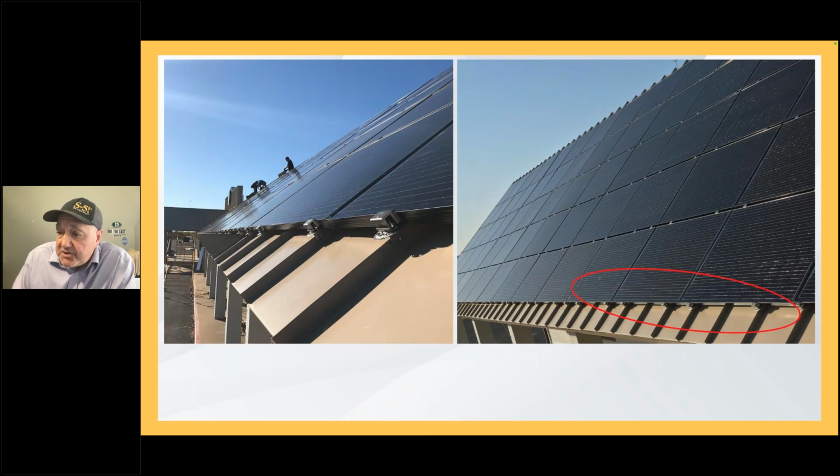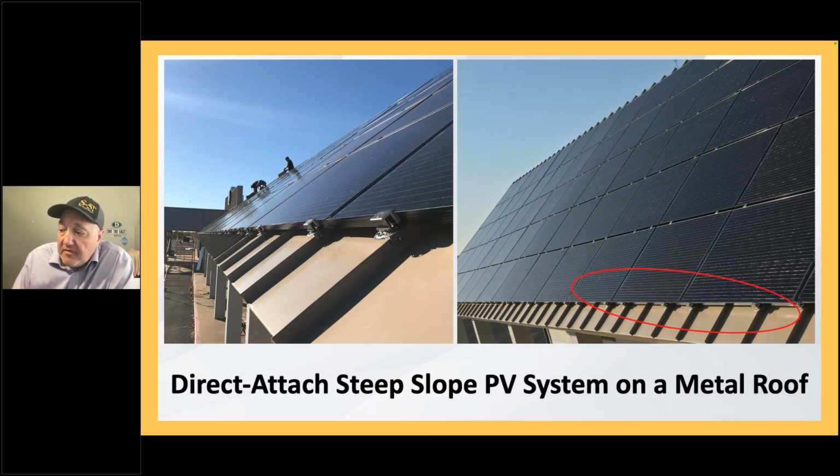Here's the direct attach. I'm going to start going faster through these. So this is our PV kit. It attaches to the standing seam or exposed fastened ribs with the variety of attachments that we offer, and there's just no need for rails with this. It directly attaches the module frame to the metal roof.